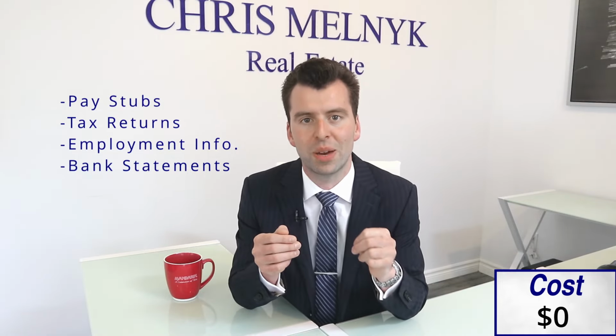Step 1, budget. Will you be paying with cash or borrowing the money with a mortgage? If you are paying with all cash, you know your budget and you can skip to the next step. But if you're getting a mortgage, you need to be pre-approved. A real pre-approval is different from those quick online how much can you borrow web pages. An actual pre-approval includes pay stubs, tax returns, employment information, and bank statements. The pre-approval is to give you a high level of confidence that the bank will be willing to lend you money, but it's not an outright guarantee.